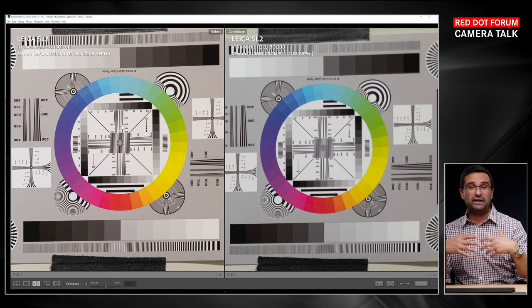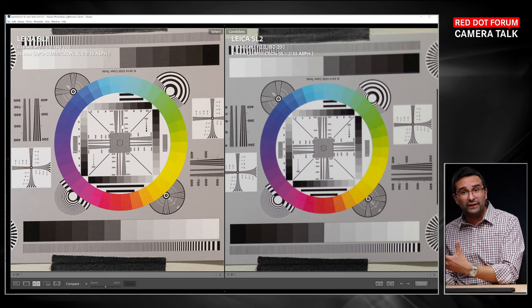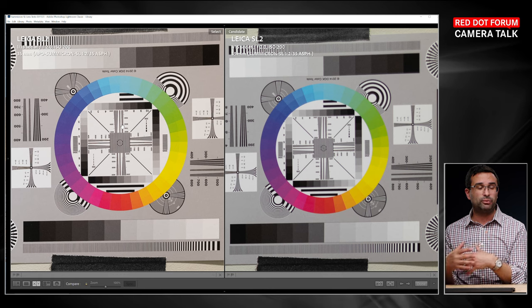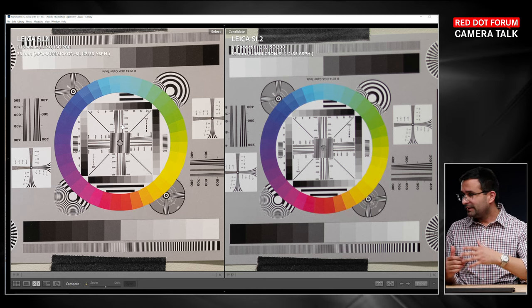So instead, they try to make a lens that looks, renders and performs differently to give people different options. And of course, in this case, at a much lower price point, so it's more accessible to more people. Less than half the price.